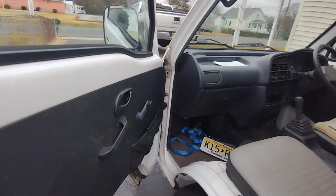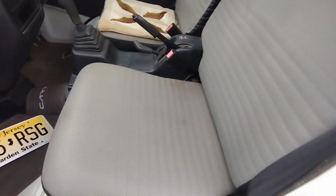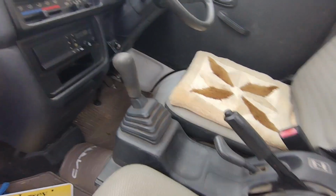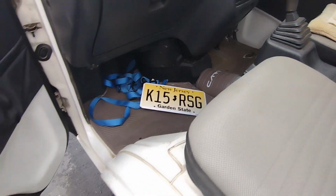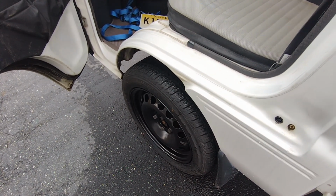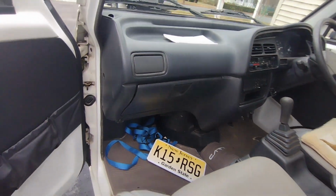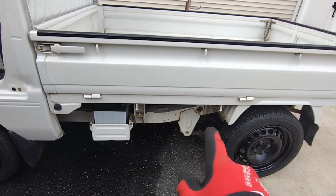Interior is, I mean, for this thing being 26 years old, it's in immaculate condition as far as covers are not torn or damaged or abused. The clutch is excellent. Shifting is excellent. I checked the brakes, the front brake pads. Sometime in the spring or summer, I'm going to upgrade that braking system. Not much on storage with these things, so I plan to hopefully put a camo box here.